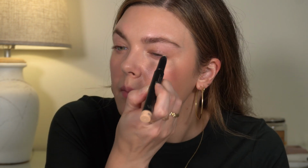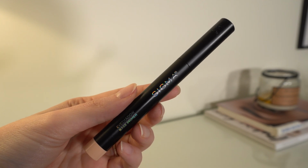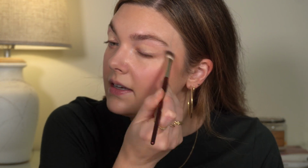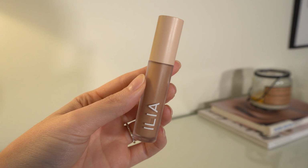I'm gonna prime my eyes with this Sigma eyeshadow stick in the shade Ignite. I'm gonna blend that in with the 206 from BK Beauty. I'm gonna do a liquid shadow, I think, for the base of my eyes. I'm gonna use this. This was one of my favorites for quite a while, the Ilia Liquid Powder Matte Eye Tint in the shade Adobe. It's a really pretty, just light, warm brown.